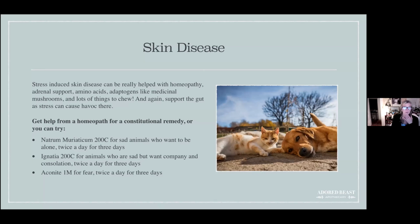So the remedies that we used mostly at our clinic was Natmure. Natmure would be for an animal that you can visually see is sad. They want to be alone. They don't really want to be around company. They're having a hard time adjusting to being around the family. Natmure 200C, twice a day for 3 days. Give that, watch and see if the itching gets less or the skin disease gets better.